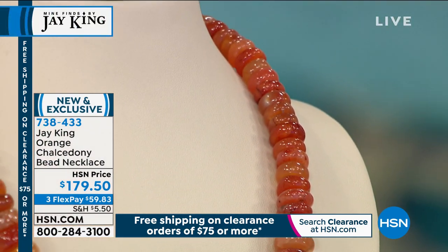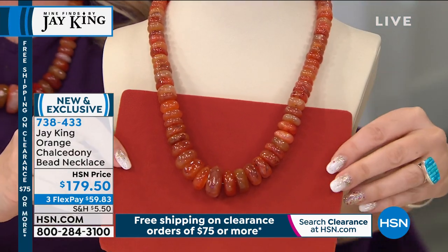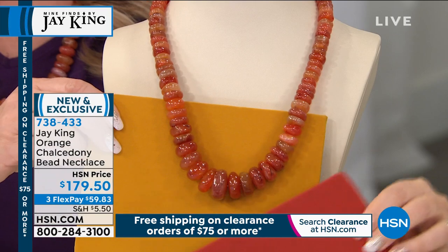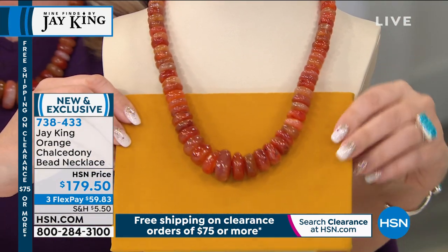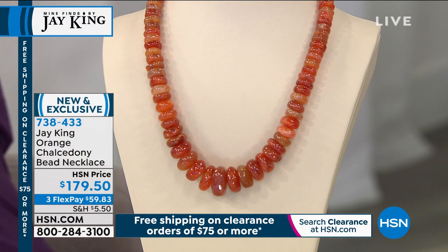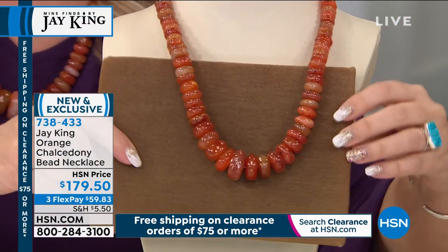To tell you the truth, it's not like you just find them every day. A lot of chalcedonies, they'll treat them or color enhance them. They'll take really low grade material and then they'll do a color with it. This is natural. I only go for the natural colors, and that's why I don't have a lot of them.